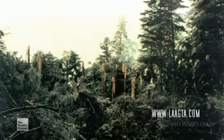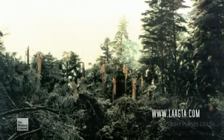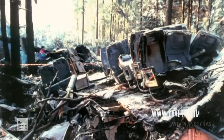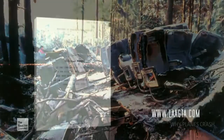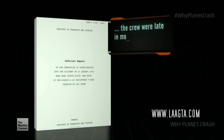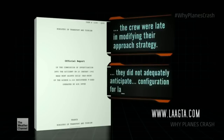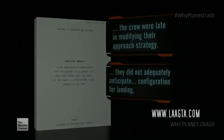In November 1993, France's Ministry of Transport and Tourism releases its official report. Investigators cite a chain of causes. First, the crew was late in modifying their approach strategy and did not properly configure the plane for landing. The sequence of events in this particular accident was in a very compressed time scale. They can't process or assimilate the information fast enough to identify it, understand it, correct it, and execute.